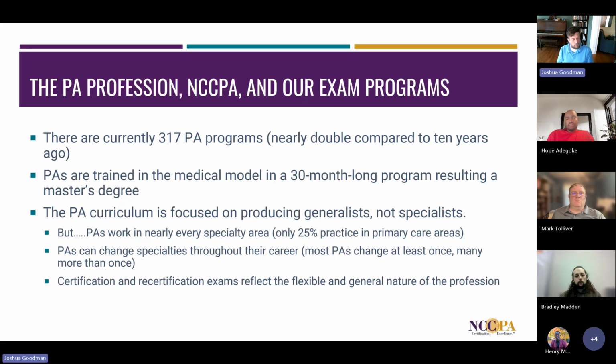Mark, it's about 16,000 people test per year. First-time test takers are a little smaller than that. We have some repeat test takers who weren't successful the first time. That number is more like 14,000, nearly, we might get closer to 15,000 this year, which is sizable, but small if you compare it to some of the other medical professions.